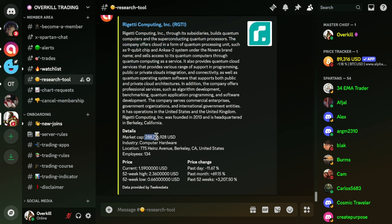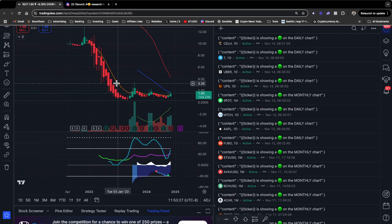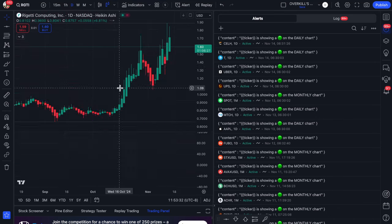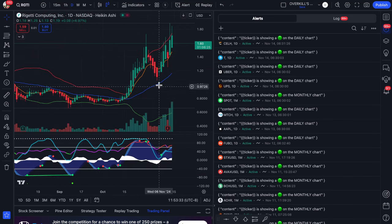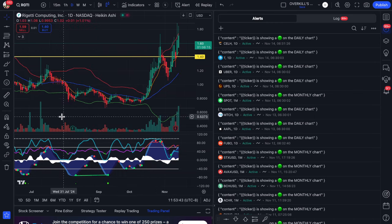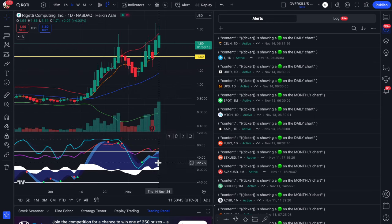Processors. Okay, it's a $288 million company, so this is a Hail Mary play here. Big penny stock, but looks good. I mean, it's definitely pumping up. Again, we want to buy a 4-bar pullback into this blue line, and that's where we can look to enter. If you're holding this thing, just keep moving your stop loss up. Put your stop loss at 140 right now, and just let it ride, I guess, right?